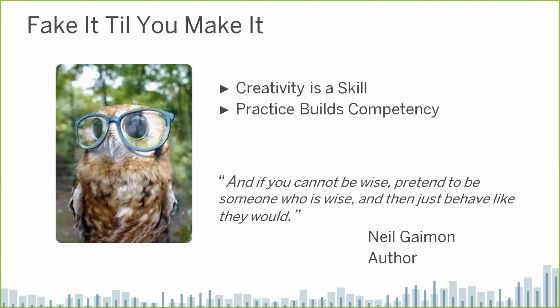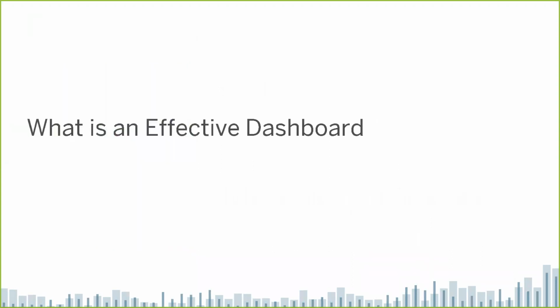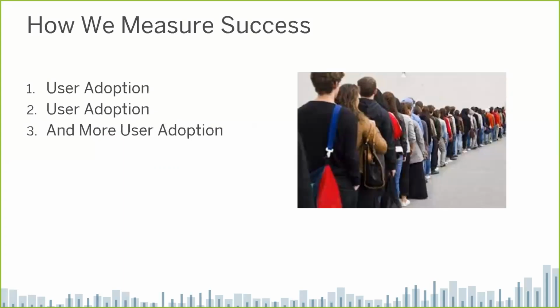That's my suggestion. Okay, so I think it's important when we're talking about dashboards to define a success metric. So what is an effective dashboard? I think other people are going to have various opinions on this. Me coming from my background, success is user adoption. Absolutely 100%. This is the only thing that matters. You are bound by how many people are actually using this tool.